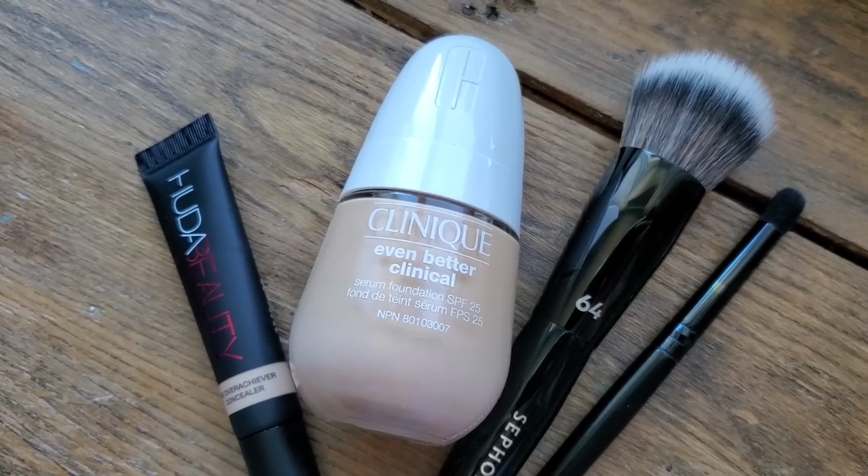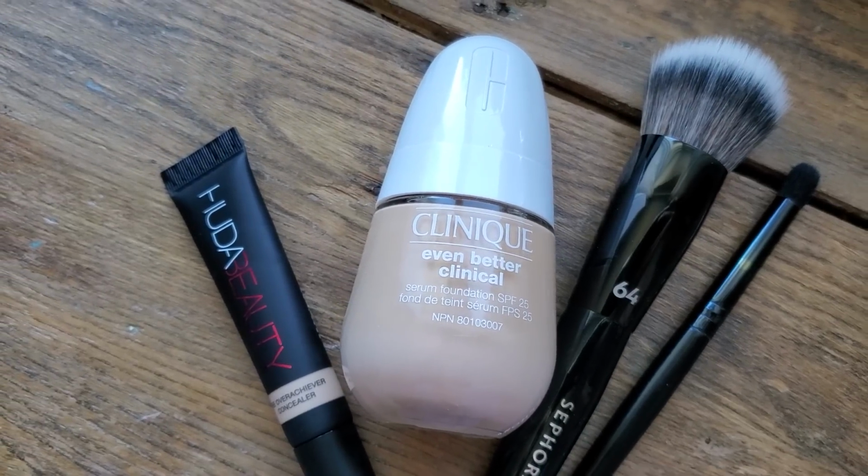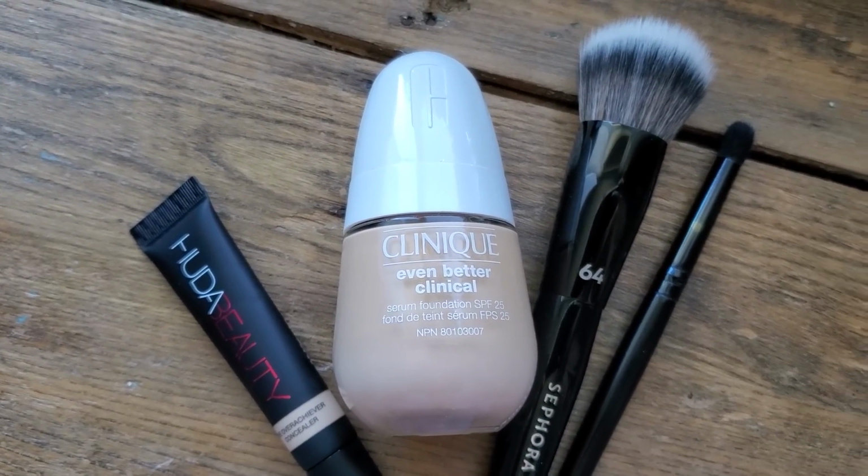I've tried so many different foundations, and to me at this moment I am loving the Clinique, and it's even better Clinical. It is so good. You can either put it lightweight or medium. I would say it's more of a medium coverage, but if you put smaller amounts I feel that it's more on the lighter side, but I would give it a medium coverage. And if you want full coverage, then I would suggest keep piling it on. But it is so good.